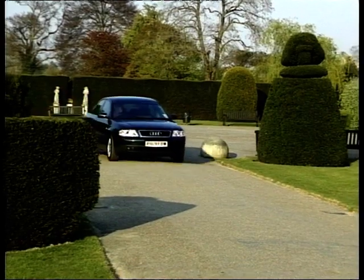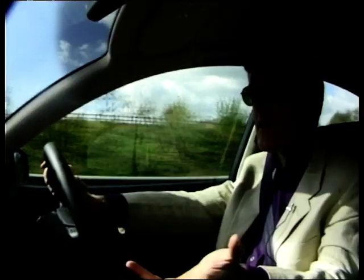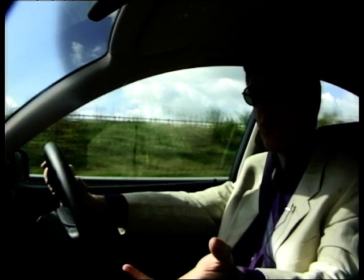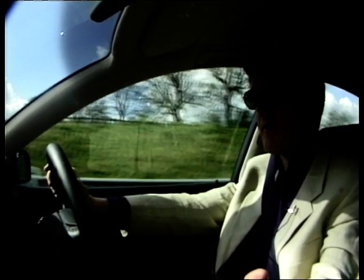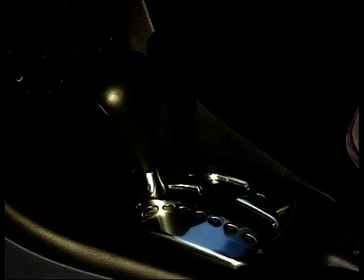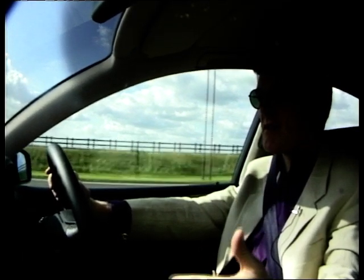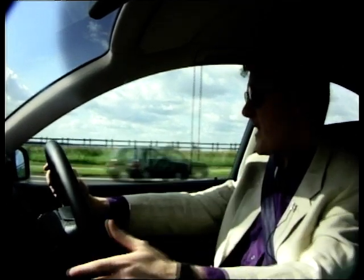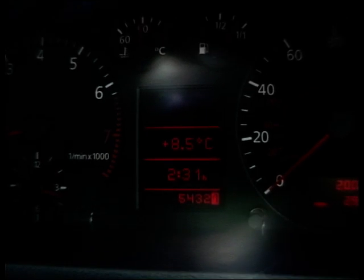So it really is to try and give maximum choice. Well, initial driving impressions of the new Audi A6 are very good. We're driving the 2.4, which is the V6, 165 brake horsepower, and this is equipped on this model with the automatic transmission, which includes the Tiptronic mode, which allows you to shift up and down the gears with the manual selector. That's very impressive.